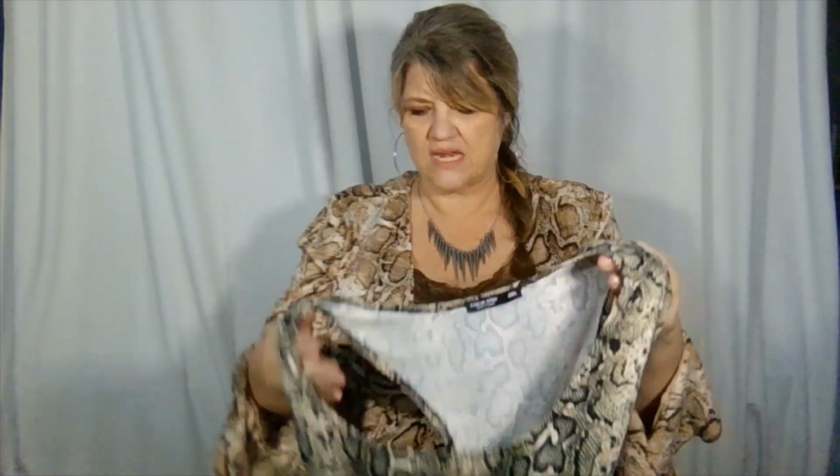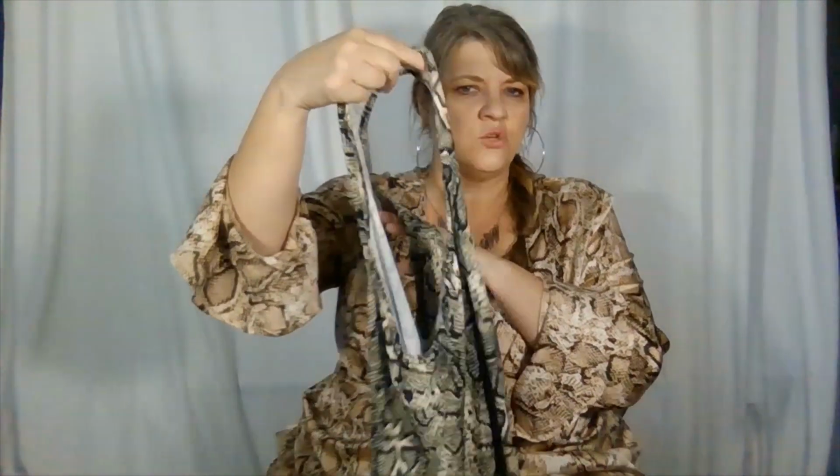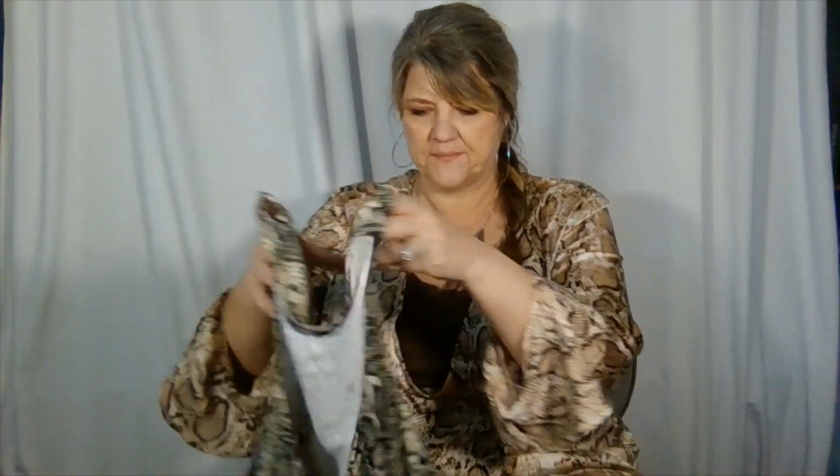I think I got it in a 4X, and it is 100% polyester. It's silky, but it's also kind of soft. So I have to wait to try this on. The armholes, however, look enormous. So my guess is to wear this, you would have to wear like a tube top or something underneath it. I don't know. We'll see.